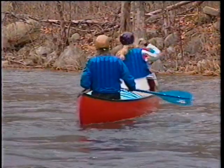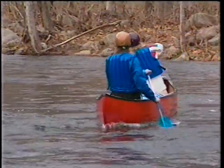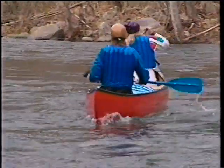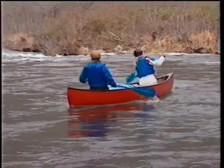On easier rapids, you can pick your route as you go. Both bow and stern should participate in this process and tell each other what they're seeing. The stern generally decides on the actual route.